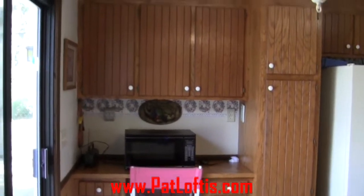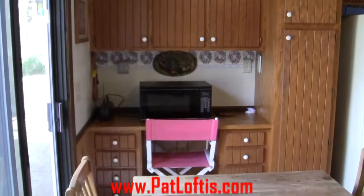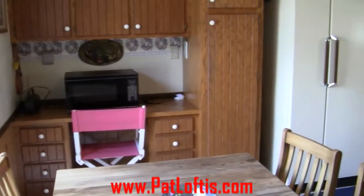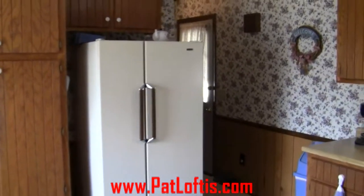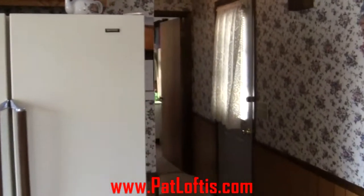Another view of the kitchen. You can see there's plenty of cabinetry. There's a small desk area built in there. And then there's a pantry cabinet alongside of the fridge. And then as we come back through the hallway, you'll see closets on the left. This is the washer and dryer.